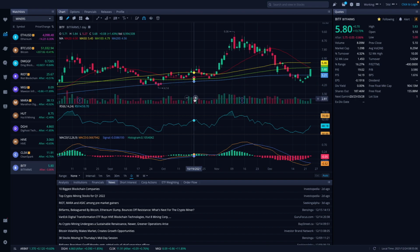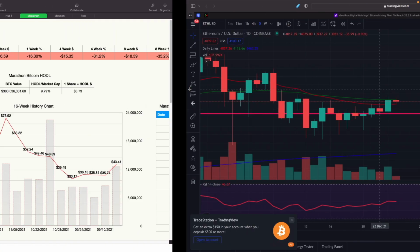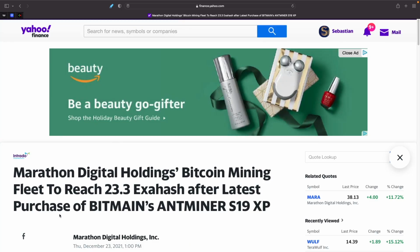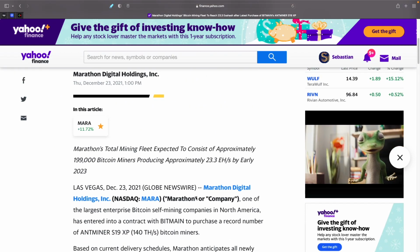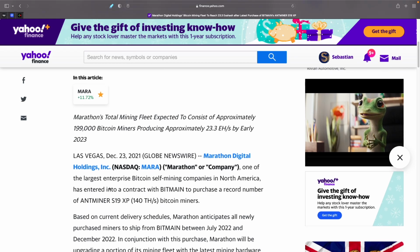So let's take a look at my numbers here that I have for them all. I believe it is going to be right here. All right. Oh, actually, let's go to the news story here. So Marathon Digital Holdings Bitcoin mining fleet to reach 23.3 exahash after latest purchase of Bitmain Antminer S19 XPs. They didn't provide exactly how many they're going to be buying, but based on the information that I do have, I was able to calculate how much I think they're going to be buying.